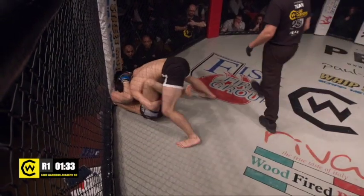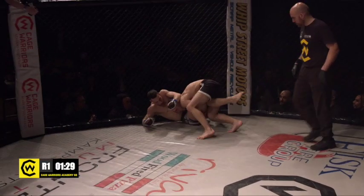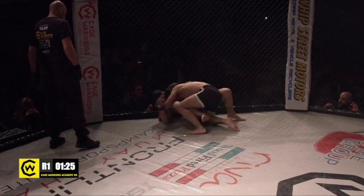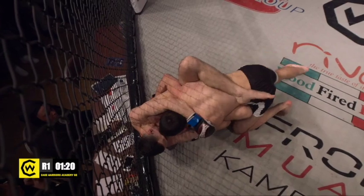Ashki's looking to try and hold Christoph down. He's doing a really good job. He needs to try to step over, pushing the head, and climb that ladder as he's doing now. Again, use that cage to get up. Easier said than done, of course.